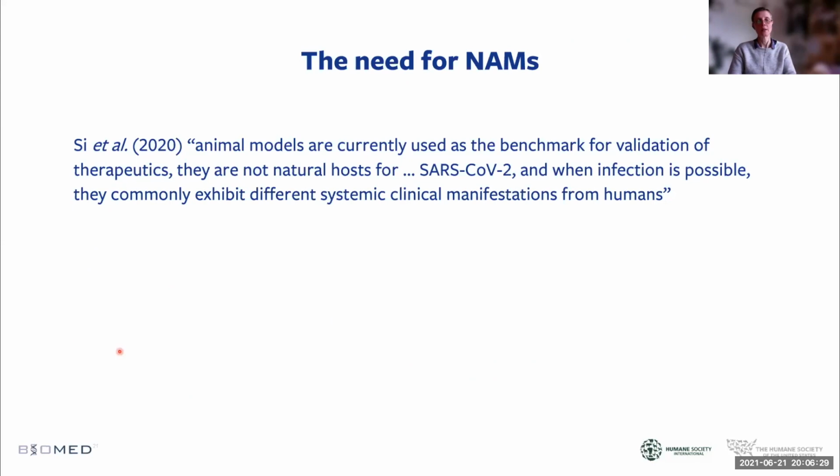And I just want to finish with a quote from Ingber's group, from their paper about amodiaquine. So they said, animal models are currently used as the benchmark for validation of therapeutics. They're not natural hosts for SARS-CoV-2. And when infection is possible, they commonly exhibit different systemic clinical manifestations from humans.